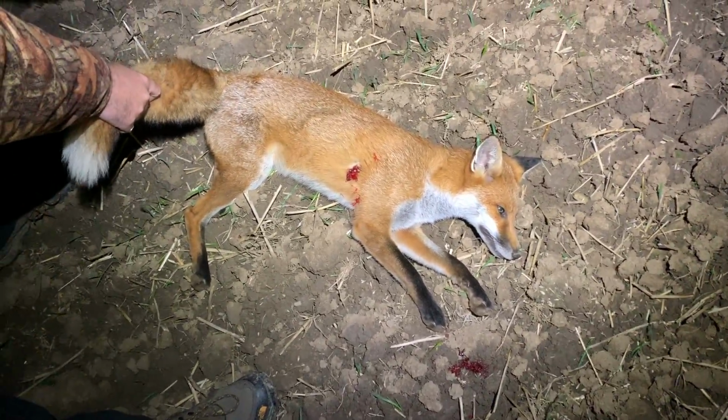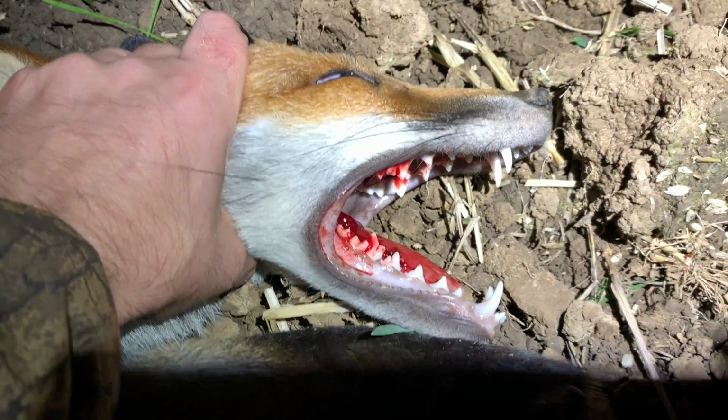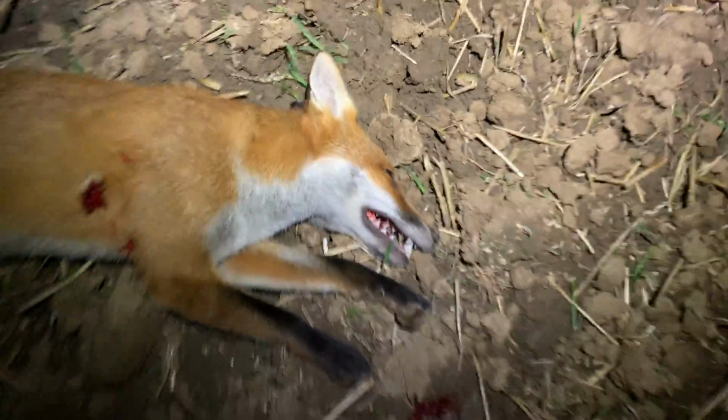And you can really see here with these gnashers why once they get hold of your birds, they're not letting go and they do some serious damage.